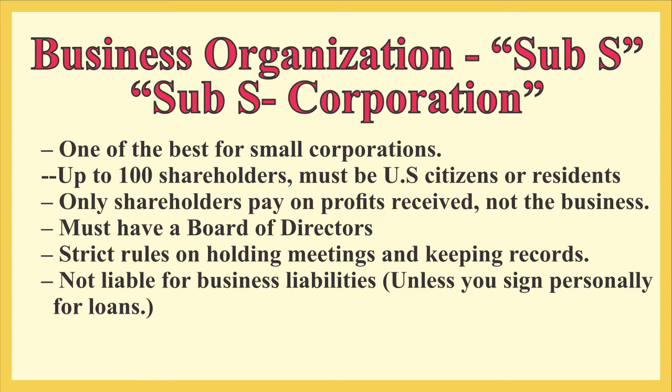Sub S, probably one of the best for smaller corporations. You can have up to 100 shareholders, and owners can only get common stock. You will not be liable for business liabilities unless you sign for loans personally or co-sign personally. Only shareholders pay on profits received, not the business. And you pay at a personal tax rate, not the business rate. In other words, you pay at a lower tax rate. You must have a board of directors, and all shareholders must be U.S. citizens or residents. There are very strict rules about holding meetings and keeping records.